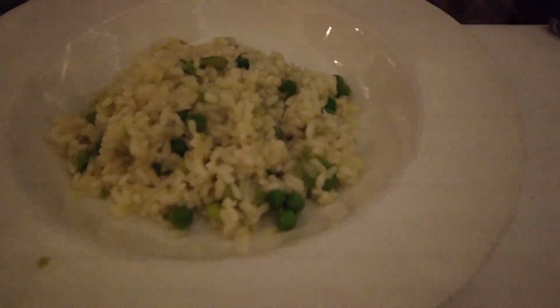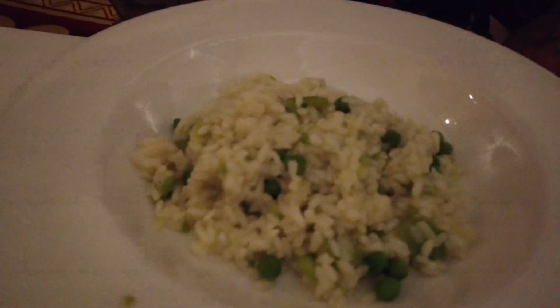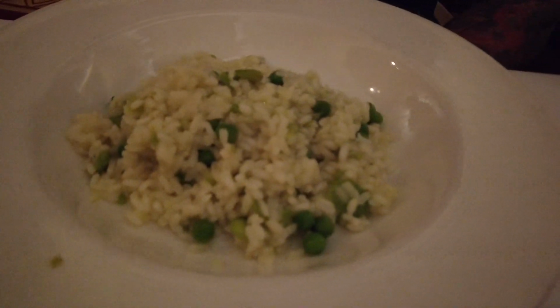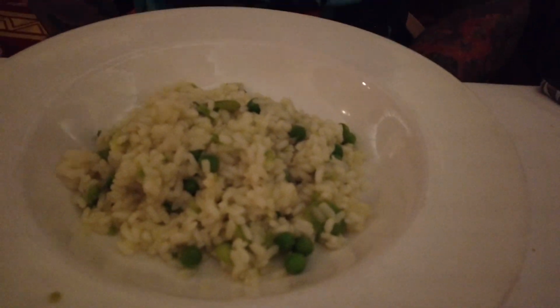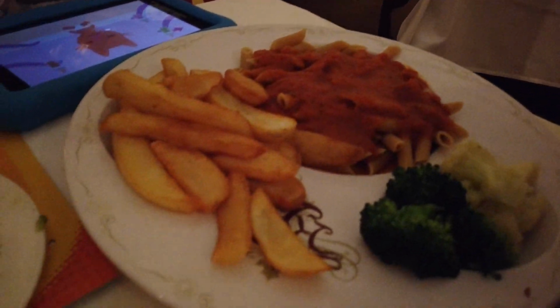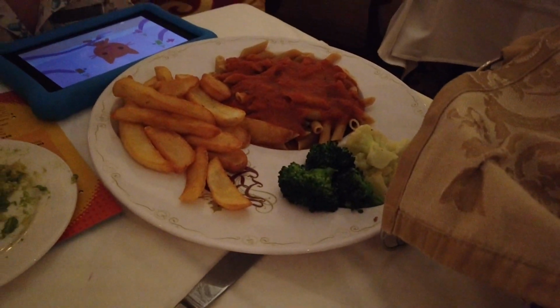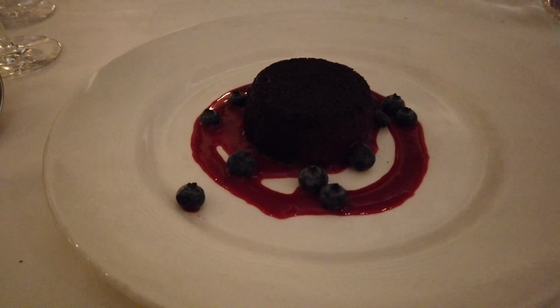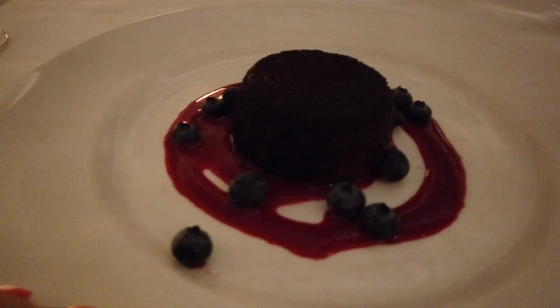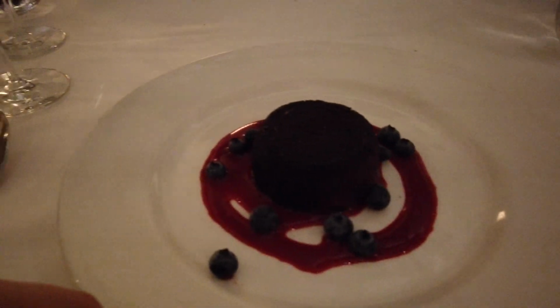And then this one we had to get adjusted: green pea and fava bean risotto, which we had to get without the basil pesto. And then it was supposed to have pine nuts too, so for Finn, we just got him his usual pasta and french fries. For dessert tonight, it is a chocolate cake. And I'm assuming it's raspberry, because that's what it's looked like recently, with some blueberries.